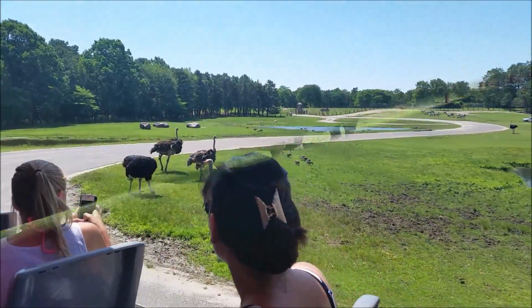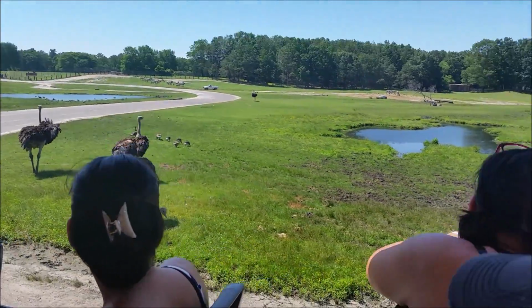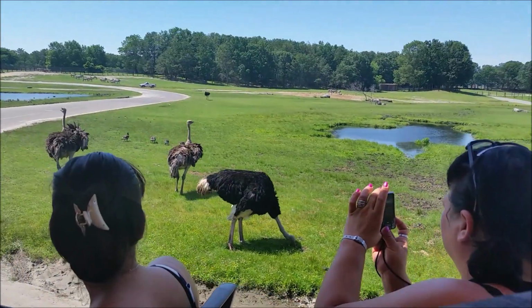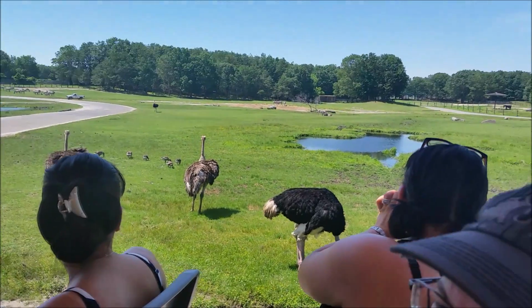You get to see a look at our ostriches. There's some females right there, and these are males. But closer to the truck on our left, we get to see Fred Petrovich, our marabou stork.